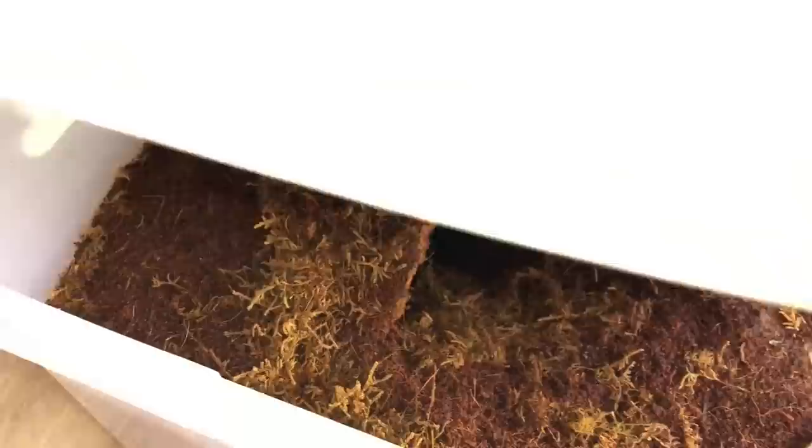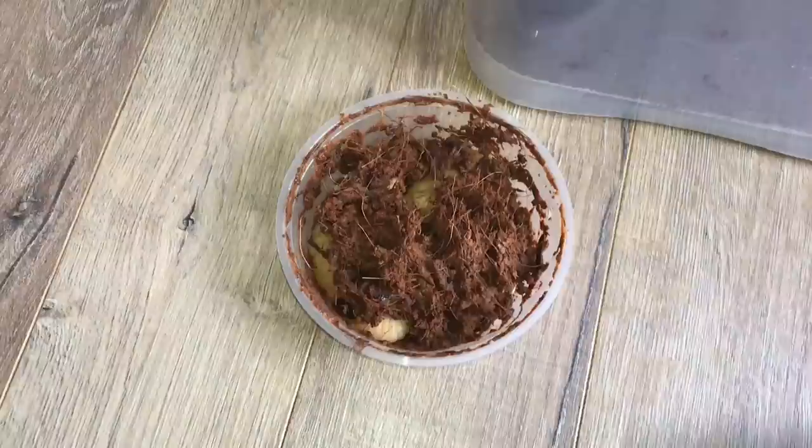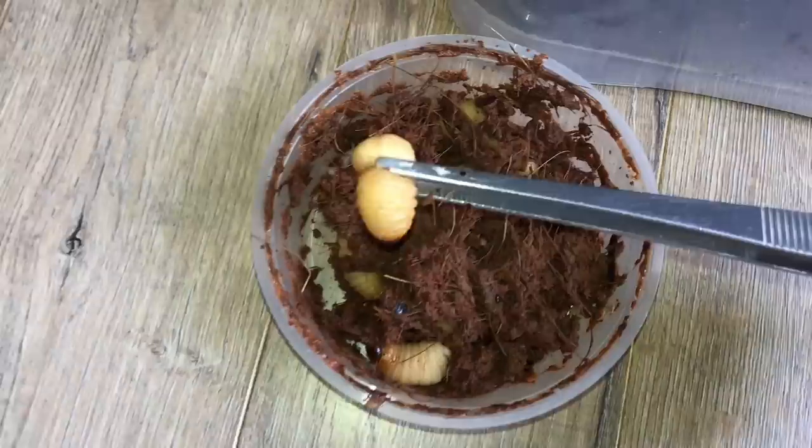First up that we're gonna be attempting to feed today is my Goliath bird eater, the burgundy Goliath, not the true blondie Goliath. So this will also be the first time I'm gonna be picking one of these up. Ugh, okay, these send chills down my spine, man. Look at the way they move.